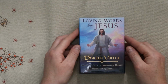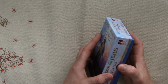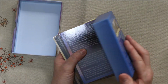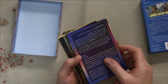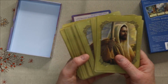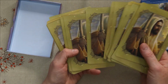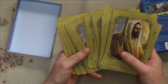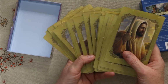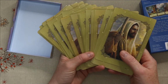So the next deck that I have in my collection is Loving Words from Jesus, a Doreen Virtue deck. Now, I've said many times I have a lot of Doreen Virtue decks. Most of them are her angels or the different ones that she has. But this one was very different. When it came out, it was very much towards the end of her journey with making Oracle and Tarot cards. I wasn't aware of that at the time. I just saw a shift in what she was doing and how she was doing it and the things she was putting out into the world, her creative ways.